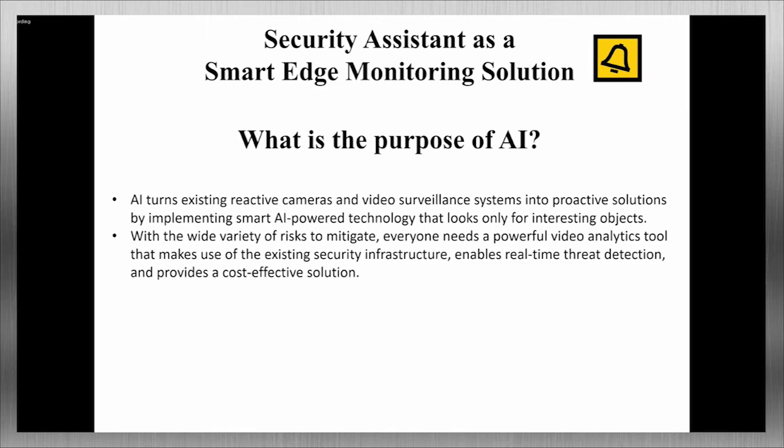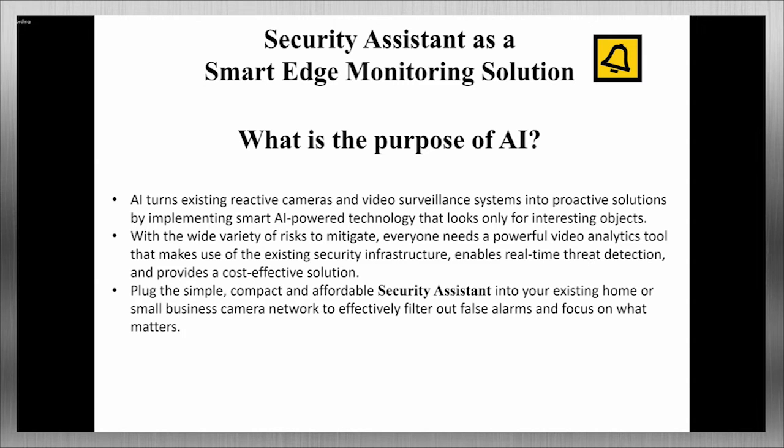with the wide variety of risks to mitigate, everyone needs a powerful video analytics tool that makes use of the existing security infrastructure and enables real-time threat detection and provides a cost-effective solution. Plug the simple, compact, and affordable security assistant into your existing home or small business camera network to effectively filter out false alarms and focus on what matters.